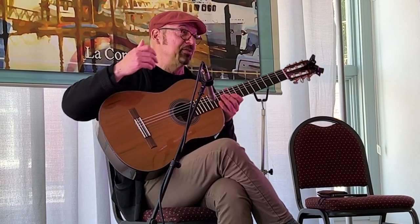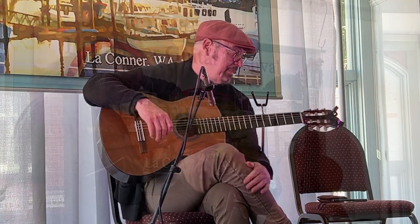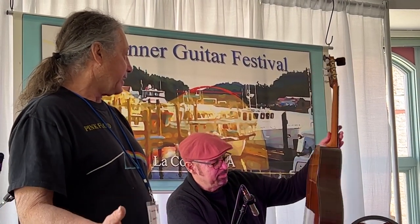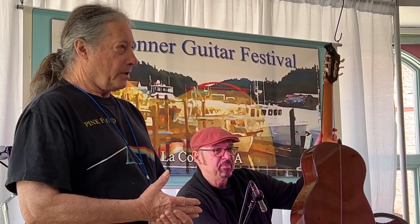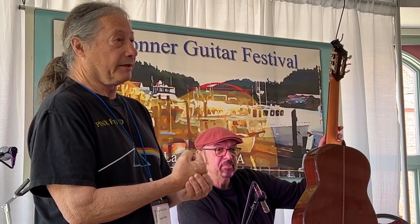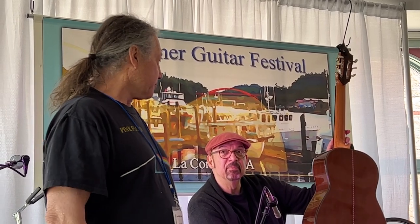This is magnificent. Any of you guys are in the market? Wow. The back and sides are made of Madagascar rosewood. It gives the guitar a lot of volume and punch. It's a very hard wood, and it warms up as it's being played. You'll notice how it just gets warmed up and keeps it rolling.